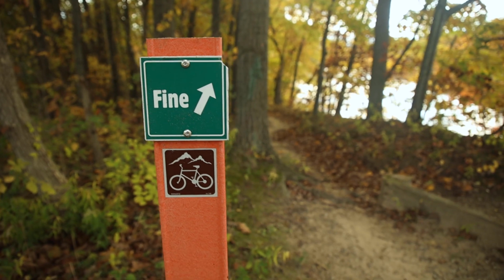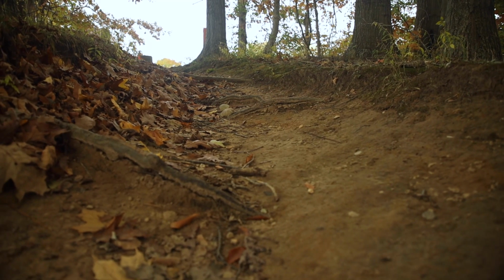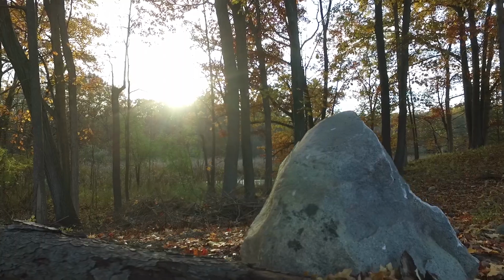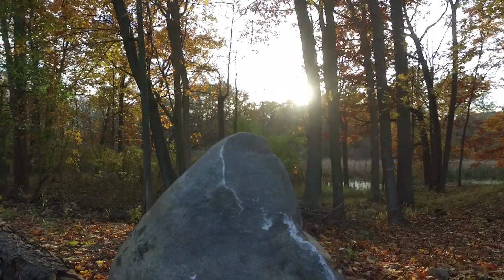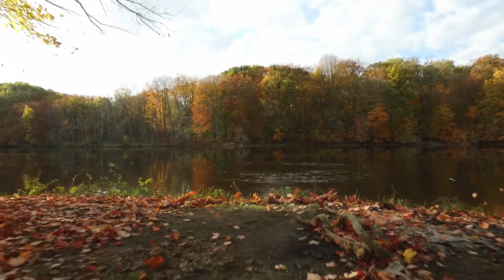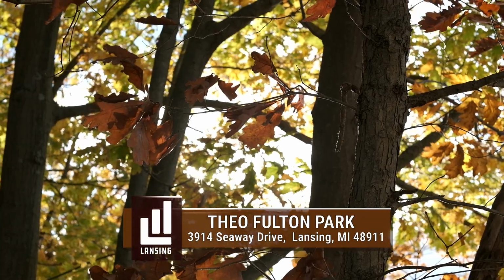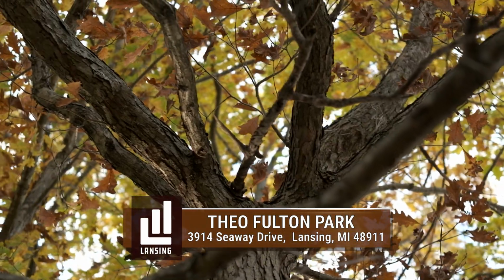And it's an area that when you come down and you explore that, you will find yourself saying, I did not know that Lansing had this. I didn't know it was such an up north feel, such a remote or forested feel right here in the city. So Fulton Park, and the parking for that is just off Waverly Road. You take Sheffield until it dead ends right into the park parking lot.